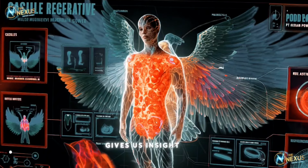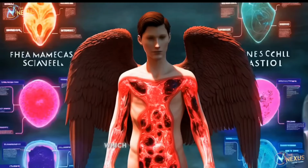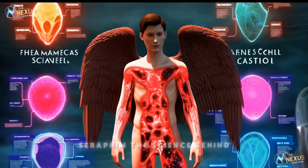Seraphim and purification. Another interesting point is Castiel's role as a purifier. In the Bible, seraphim are responsible for purifying souls with celestial fire. Castiel, in a different context, also purifies by healing diseases and wounds. His touch has the power to remove physical and spiritual impurities, which can be compared to the purifying fire of biblical seraphim.